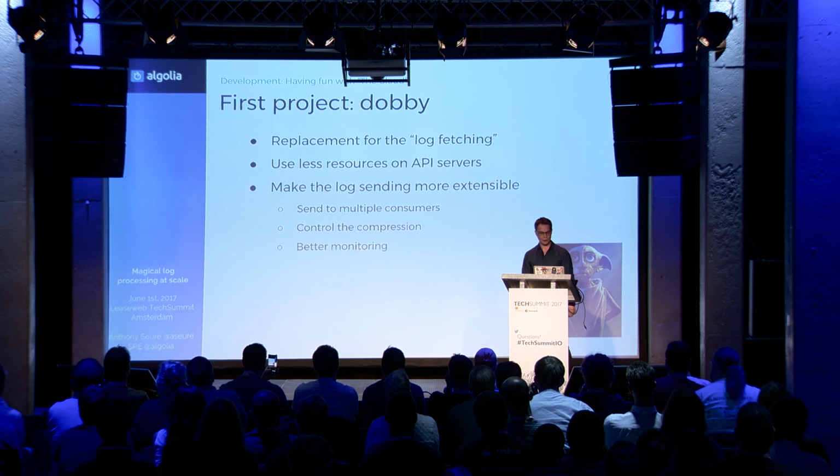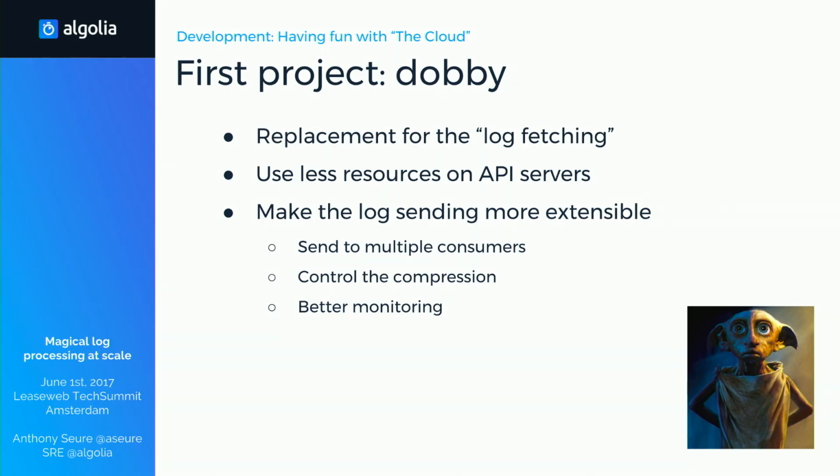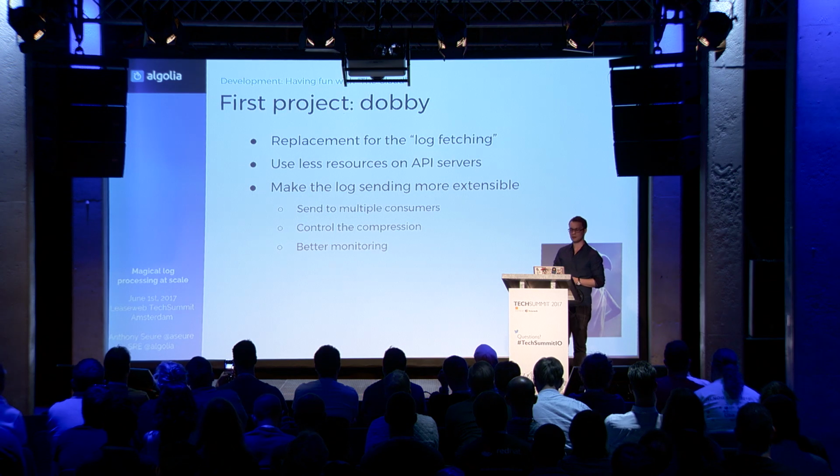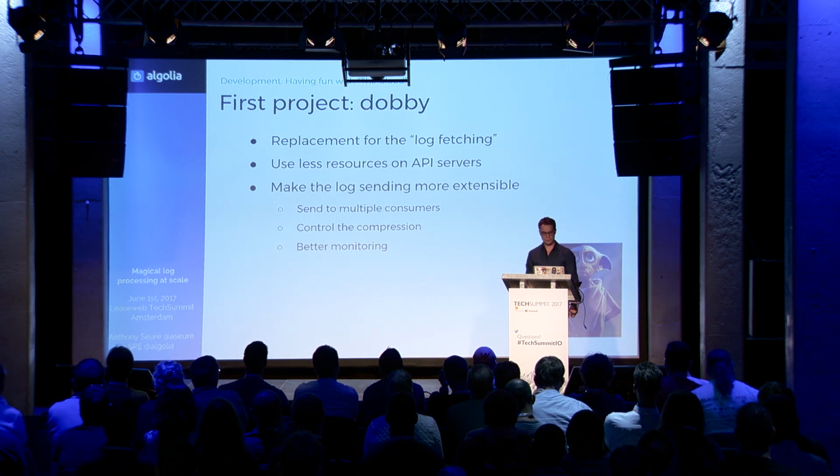For this part, we introduced Dobby, which is the little house elf that is processing all our logs at Algolia now. It's only handling the log fetching part, so taking the logs and putting them somewhere. The main goal here was to use as few resources as possible on the API servers, because the API servers are there just for our customers. We don't have to impact this part.